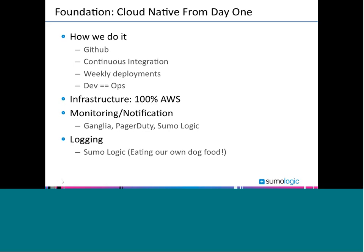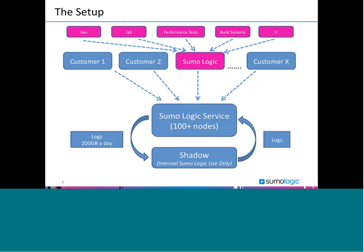But in order to ask questions of the log data and have visibility into how the system is operating, we need to collect all that log data. Since we are ourselves a log management company, we started another instance that we call the shadow instance. We have the production service where all our customers have accounts, and Sumo Logic also has an account on that system just like other customers. Many of these customers are running either 100% in the cloud or a significant portion of their deployment in the cloud, but there are a lot of customers who are collecting data primarily from their on-premise environment or data centers. And we are collecting log data from various departments.